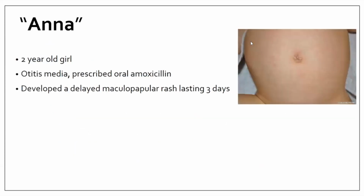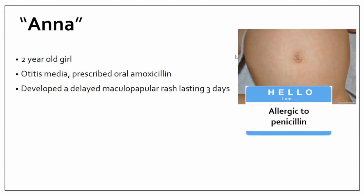So my work started really with one patient, we'll call her Anna, early in my practice. She was like hundreds of others that I've seen. At 2 years of age, she got an ear infection and was prescribed oral amoxicillin. Whether she needed it or not was another discussion. But after she started the amoxicillin, she developed a delayed maculopapular rash, much like the one you see on this photograph. She was labeled with a penicillin allergy and sort of went on her way.